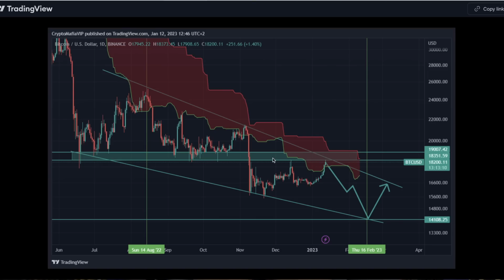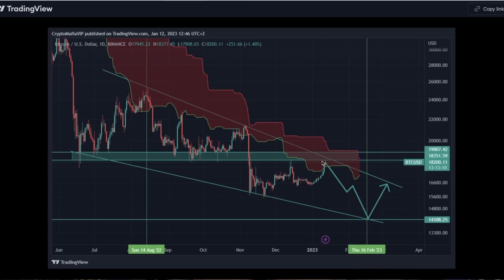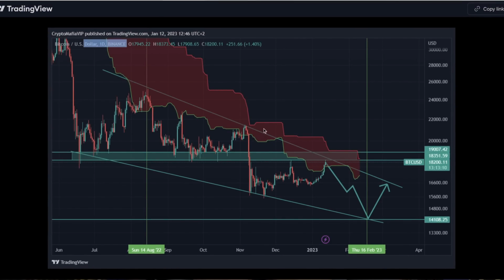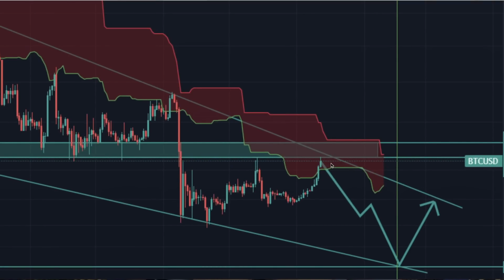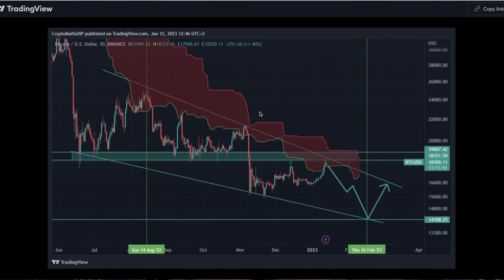But resistance is resistance at the end of the day. This is the same box basically that I had drawn on this chart right here, showing you that if we do manage to get a rejection, this would actually make a lot of sense. We've still got that one-day Ichimoku cloud, which I've been warning you guys about in every single one of the videos I've made recently. I don't want to beat around the bush. This is going to be a difficult level to overcome in my opinion, but here are the facts. We've already encountered this level.